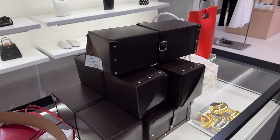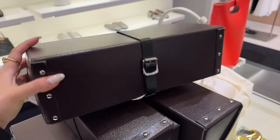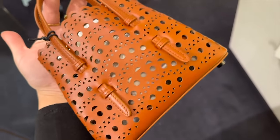Oh wow, I never knew their shoes come in these leather boxes. Love that. I asked to see this one because it caught my eye. It's a really cute size. I'm just not sure about the color, but it comes in other colors as well.